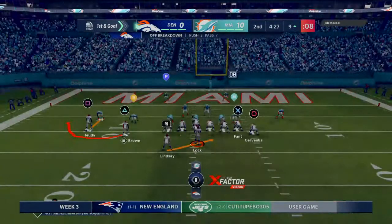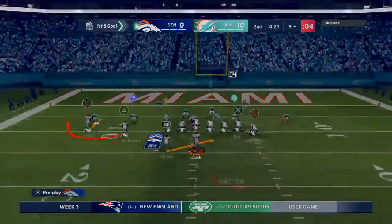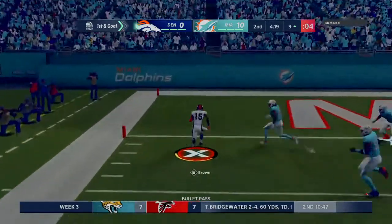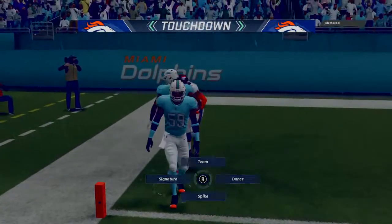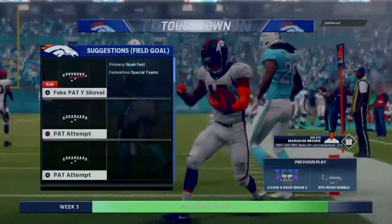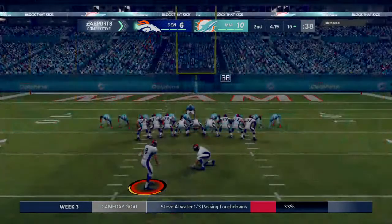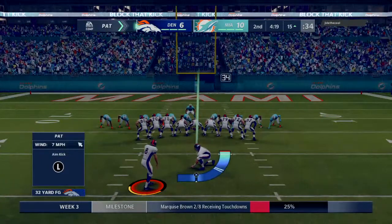First and goal, and they've got to be thinking a chance to get right back into this football game. And they'll try the option on first and goal. Throwing quickly, that's caught by Brown out wide, and he is into the end zone for a Denver touchdown. Hollywood, Marquise Brown, his second touchdown on the season. And the Broncos draw a bit closer.